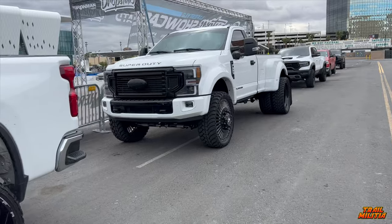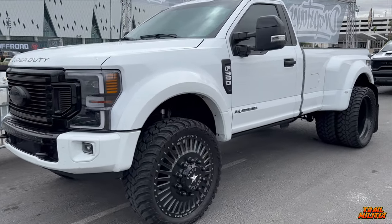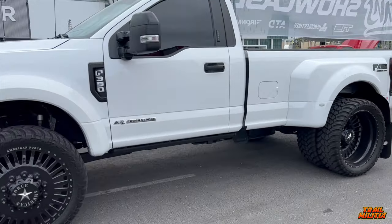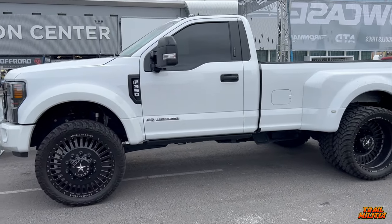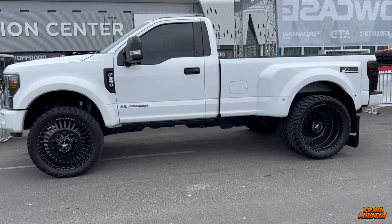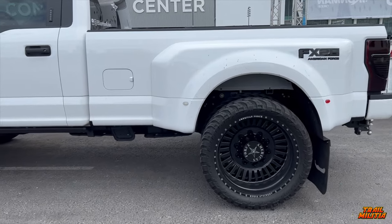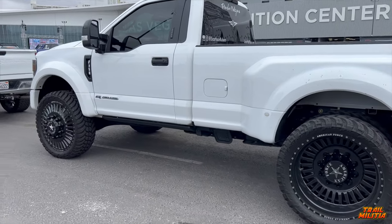Look at this thing right here. Super simple, single cab, dually, 6.7, just sick. Just Power Stroke, clean, single cab, tow daddy. I mean, I don't agree with the rims. They're a little too big for my taste, but I think it's dope.